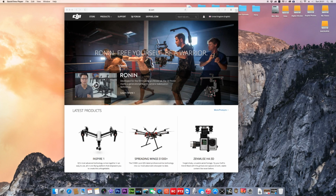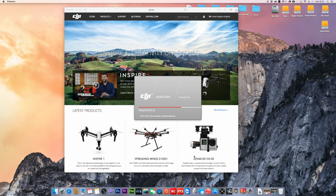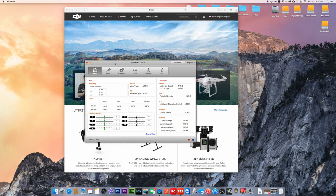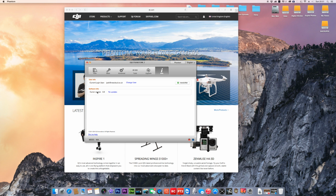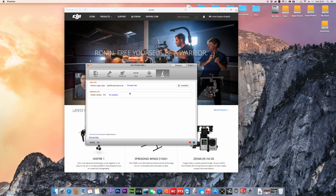Okay. Before I do the upgrades on my Phantom that everyone has done, I just want to see what the current version of the assistant software is, and we compare them. So I'm in my assistant software. I've got a Mac. You lot have probably got Macs or PCs. For the Mac point of view, probably the same as the PC. Current version 3.6. This is the current version of the assistant software.